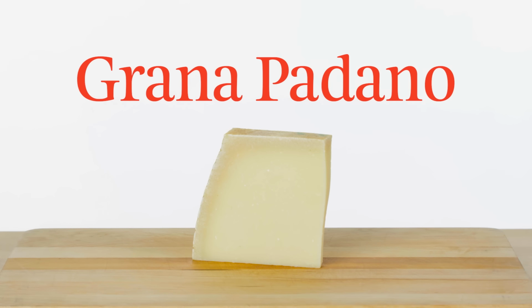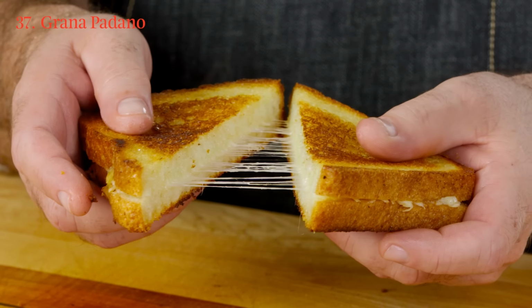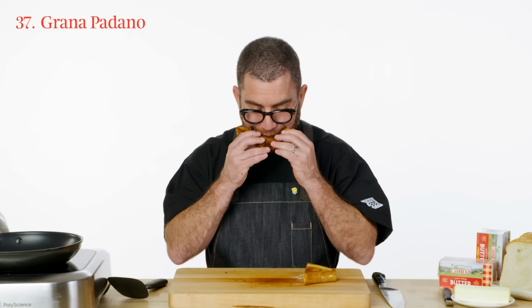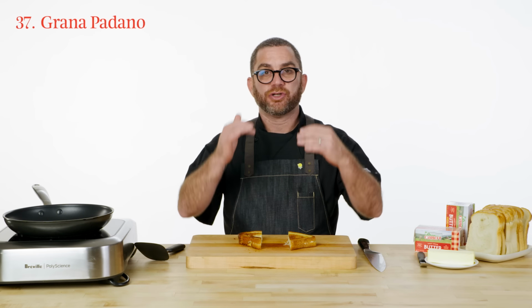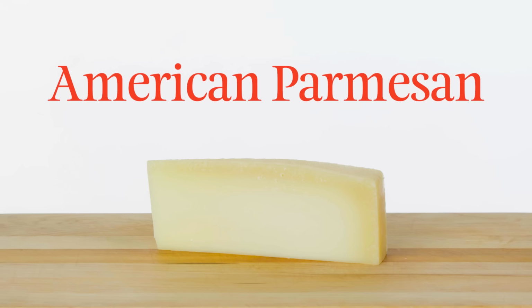Grana Padano. We got a cousin to Parmigiano-Reggiano. Similar cheese, just from a different place in Italy. Yeah, bang. All the things I like about Parmigiano-Reggiano, just toned down a notch.